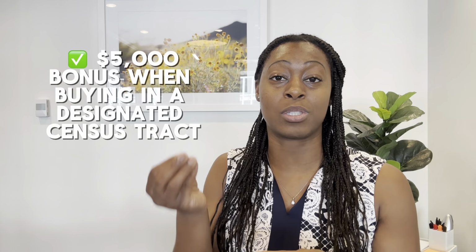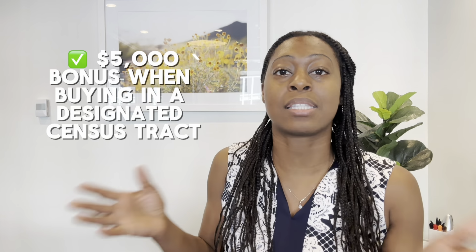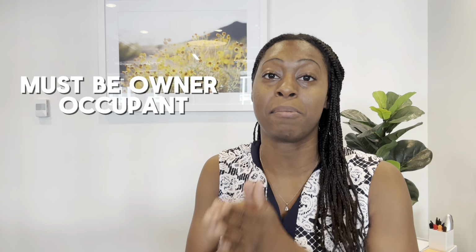And if you decide to purchase a property within a designated census tract, so they do have those listed out on the website, you can also be eligible to receive a bonus $5,000 in assistance that can be used to help you for that purchase. Again, though, you actually have to occupy this property as your primary residence.